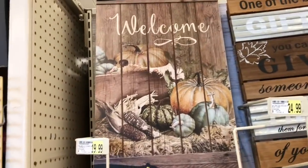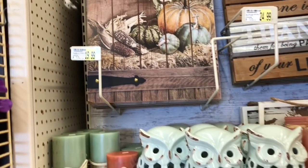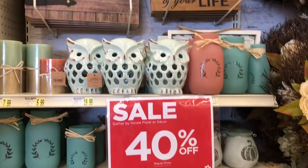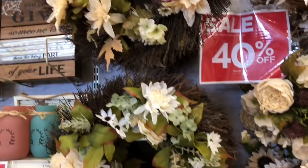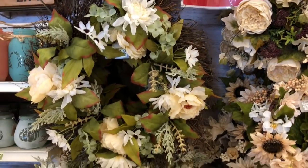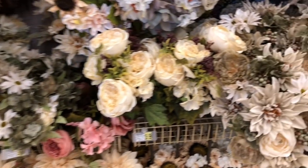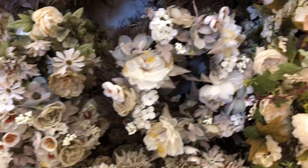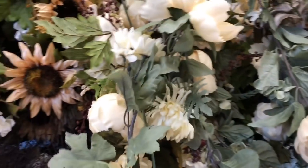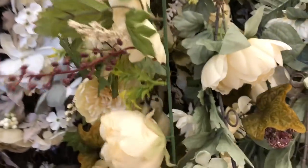Here I am in AC Moore. That is gorgeous. I love it. It has some fall signs out. Welcome. And they have 40% off their floral. That is so pretty. Beautiful. Pretty, but pricey though. This is gorgeous. Look at that.